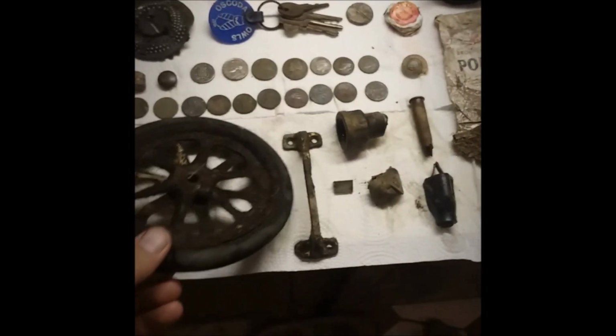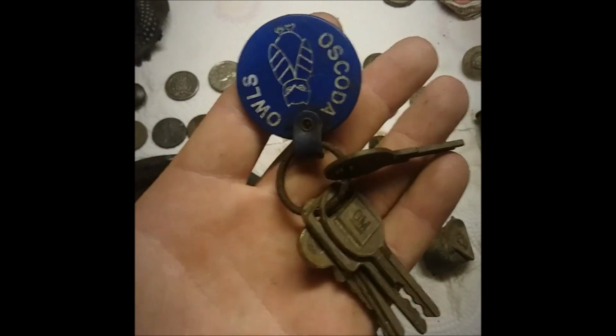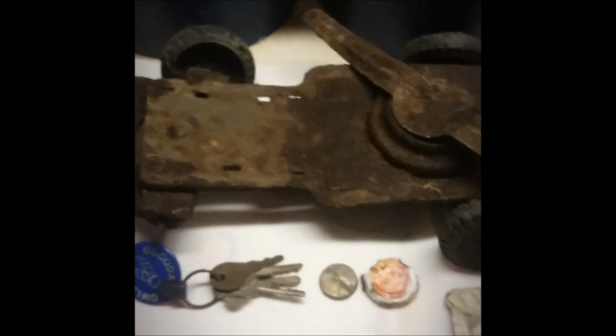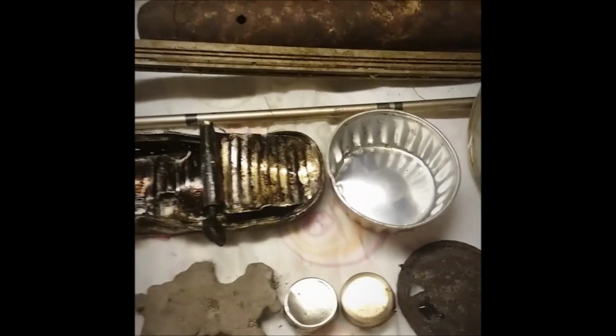Showing. Found this rubber wheels. That's why it lasted that long in the ground. I scored an owl keychain. Yep. Where I went to school. Found that whole keychain. Not sure of. Earlier I'd mentioned that I thought it was like a kid's Pop-Tart wrapper. And over here, got this sardine can. I actually might be able to just use that.